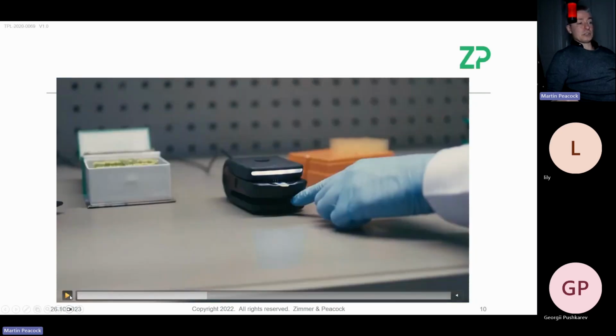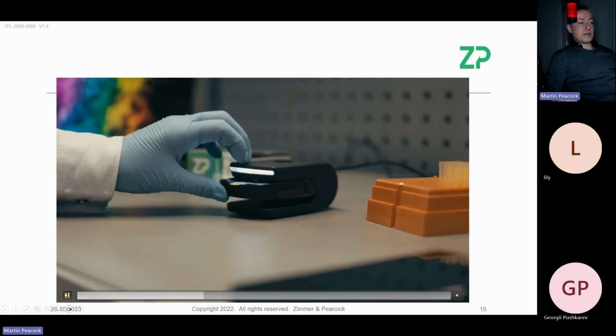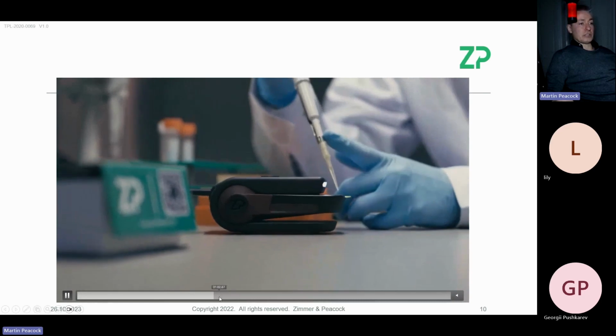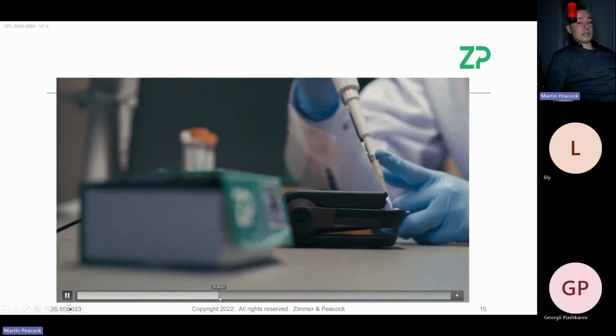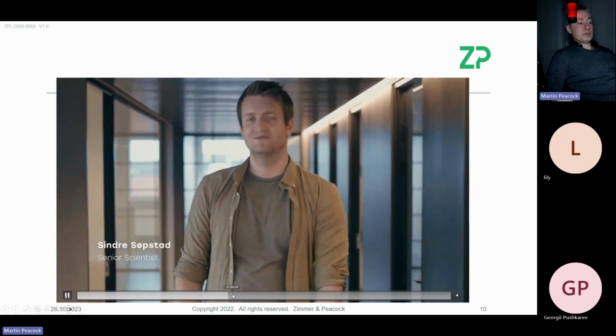What's quite nice about this instrument is just simple things like, once upon a time, sensors had to be slotted in a little slot, but now they're just placed on the sensor and we just click it up and it all engages and makes a nice electrical connection. You'll see it done today that we put a 50 microliter sample onto the sensor.